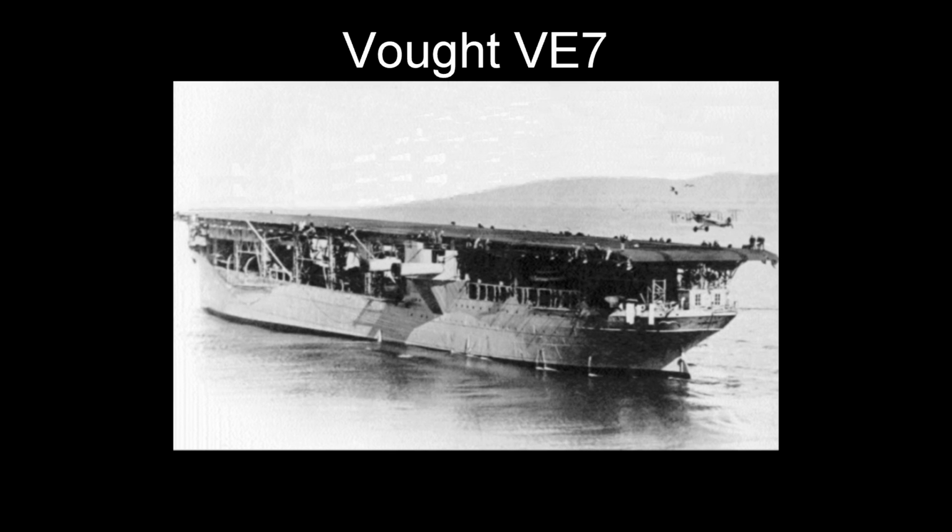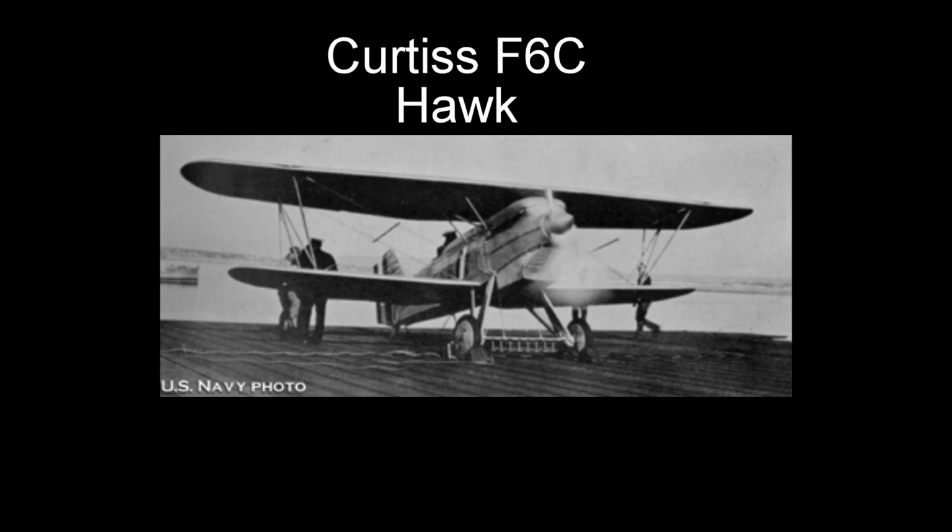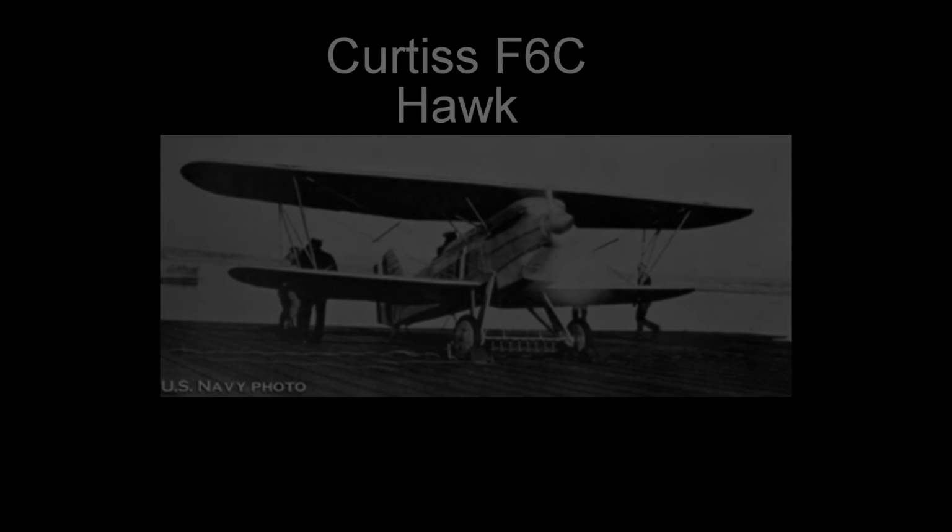A Bluebird flown by Lieutenant Virgil Griffin made history on October 17, 1922, when it became the first aircraft to take off from the deck of a commissioned aircraft carrier, the USS Langley CV-1. Between 1922 and 1928, the Navy's first fighter squadron, VF-2, used VE-7s to experiment with carrier operations from the Langley off the coast of California. Now with that bit of information, let's start today's flight.